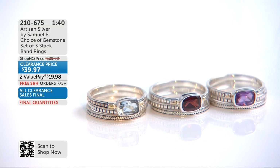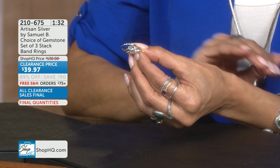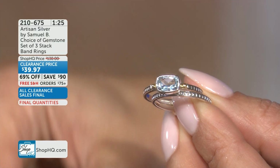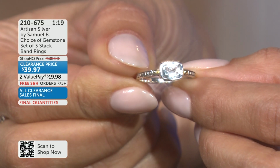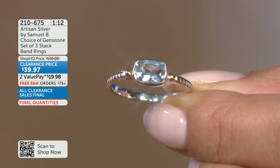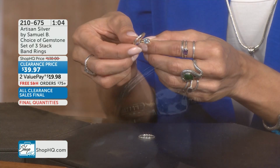It's just accented with solid nodules of 18 karat gold on the sides of the stone. Just that ring around the center ring with the gemstone is out in retail at $99 plus. What you're getting, 3 rings for that clearance price. It looks simple, but it's still complicated in creating and crafting.